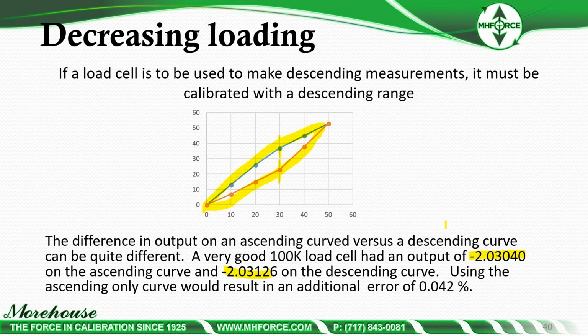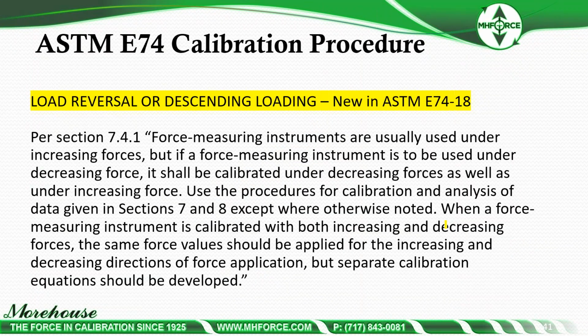It's not right to use an ascending curve to make descending measurements, and hence ASTM moved a note that gave guidance to actual requirement in section 7.4.1, which basically states force measuring instruments are usually used under increasing forces, but if a force measuring instrument is to be used under decreasing force, it shall. The note said should, and now it says it shall be calibrated under decreasing forces as well as under increasing forces. Use the procedures for calibration and analysis data given in section 7 and 8, except where otherwise noted. When a force measuring instrument is calibrated with both increasing and decreasing forces, the same force value should be applied for the increasing and decreasing directions of force application, but separate calibration equations should be developed.